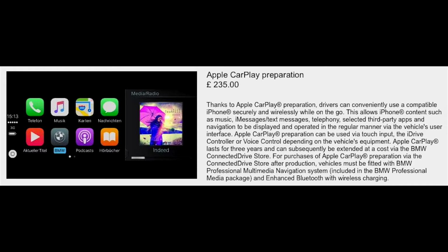Last one that we're going to go through on the 3 Series, I think it's the last one unless we choose any more. Apple CarPlay, £235, Malcolm. This is your area. I wouldn't pay £235 for it. I mean, you remember the Astra that we had in Ireland? That had Apple CarPlay on it.